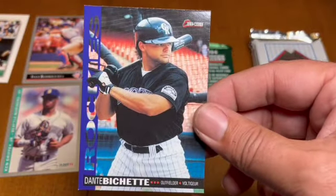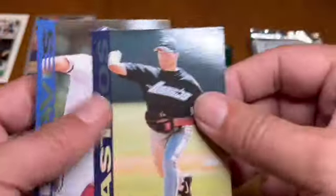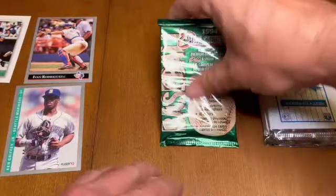Dante Bichette. And boy, he has the eyes there of his son. Or his son has the eyes of his father. Bo's having quite the week this week. Another Rich Amaral. Derek Kyle and Steve Avery finishes off pack number two.